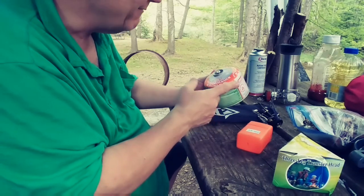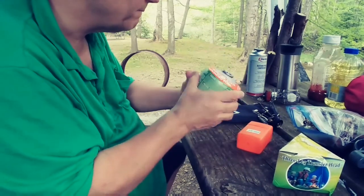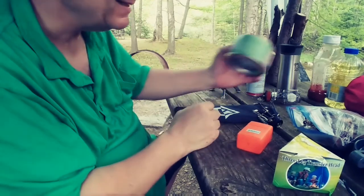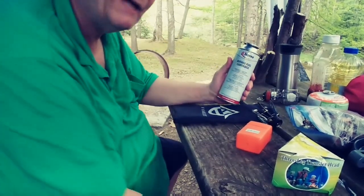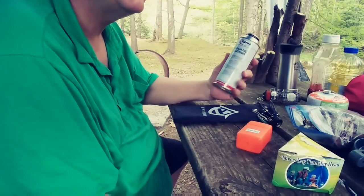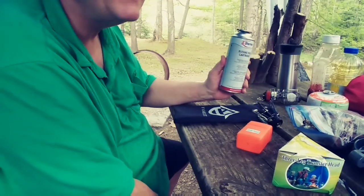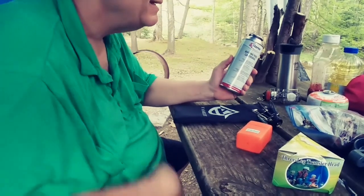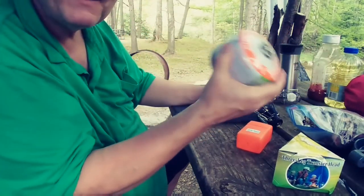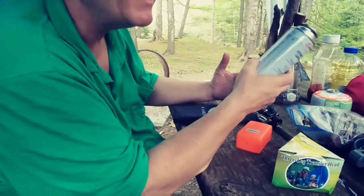So, I'll take them with me. I got to use them up. I'm not going to throw them away. But that's why I have these things. Look at these at Dick's. I was at Dick's a couple days ago. And they're more expensive there. They may be like $2.39, $5, $6. But you buy the bulk pack and it's dirt cheap.